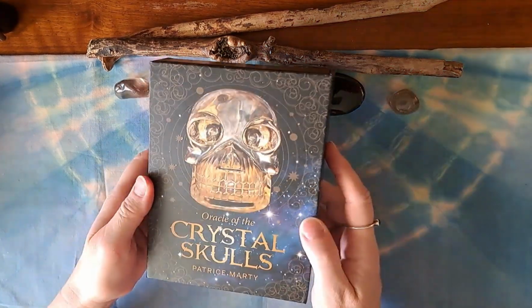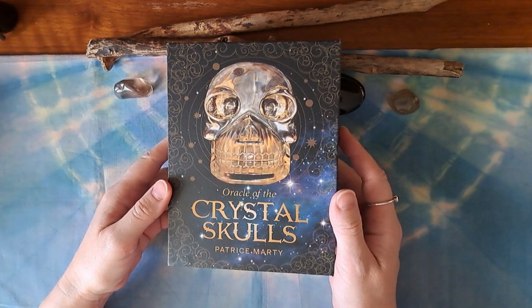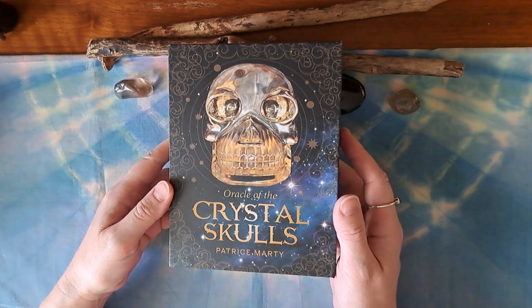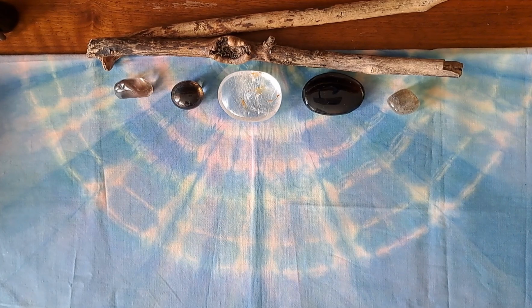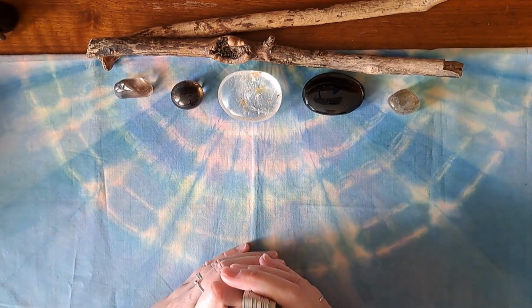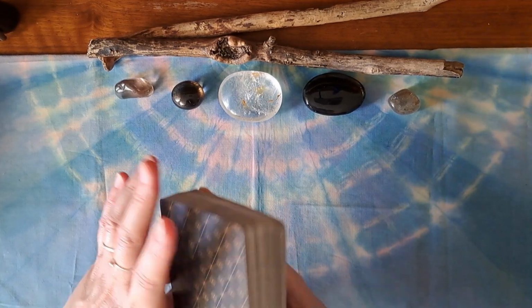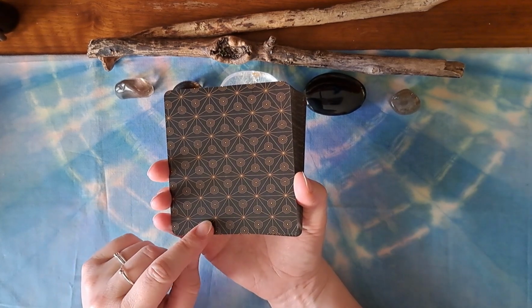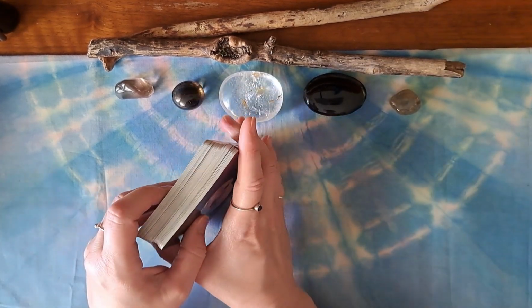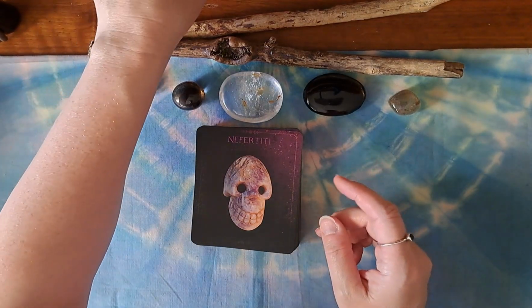This is the Oracle of the Skulls, Oracle of the Crystal Skulls, by Patrice Marty, I want to say the name is. I got this one in at the beginning of the month as well. I'd seen this one when I had been scrolling for new decks on maybe Amazon, I'm not really sure. I liked the look of it. Then I saw it on Dawn Michelle's channel, and that's when I decided to click it home and buy it. I'd already been thinking about it because I do really like crystal skulls.